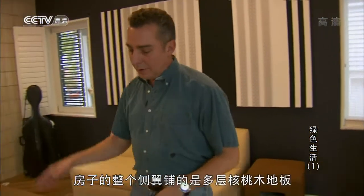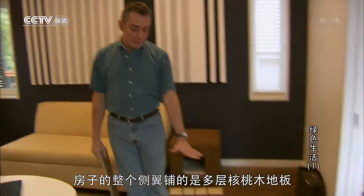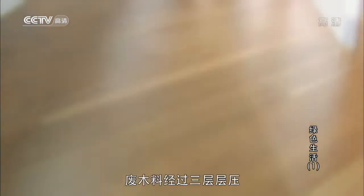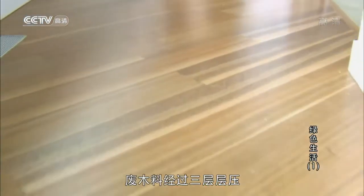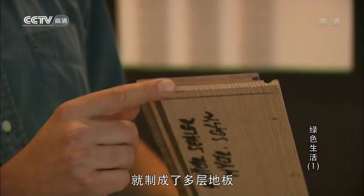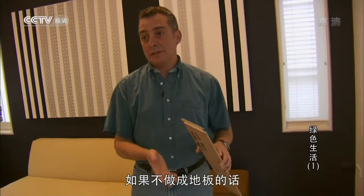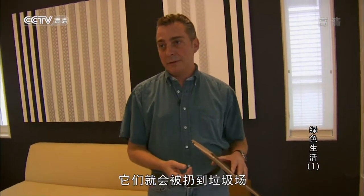On this whole wing of the home, which includes the bedrooms, the flooring is an engineered walnut product, and this is made by a company that takes scrap wood and then laminates it 3 layers worth into engineered flooring. So all 3 layers of this wood is basically scrap wood that would have wound up in a landfill.